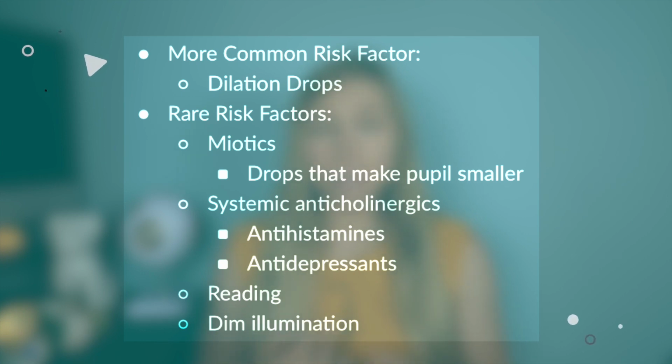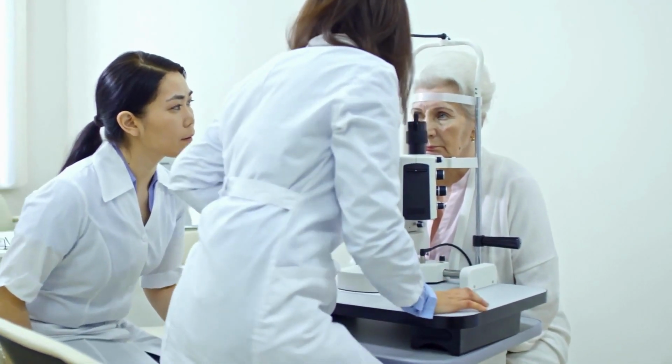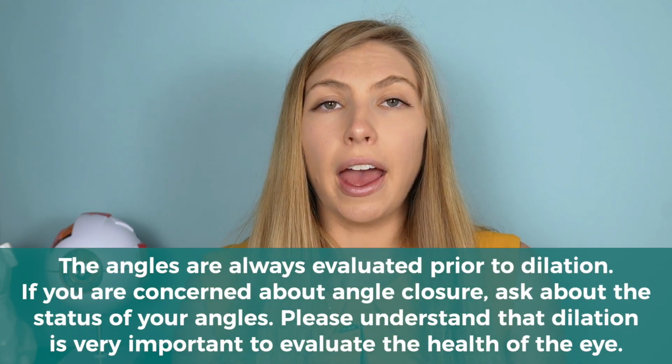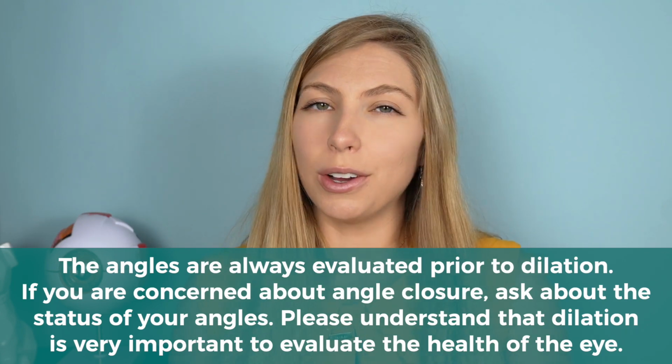Other risk factors that could cause acute angle closure are dilation eye drops, systemic anticholinergic medications, accommodation or reading basically, and dim illumination. There are also other risk factors that can cause angle crowding, and if you fall into one of these categories, you may be already following up with your eye doctor pretty regularly and may be aware of these symptoms, but in some cases people aren't, so let's go over these.